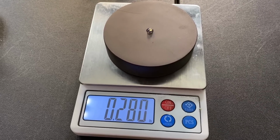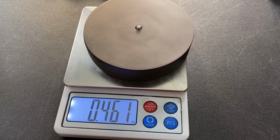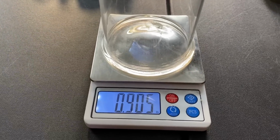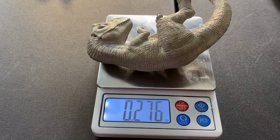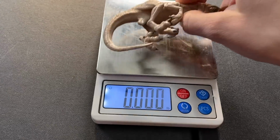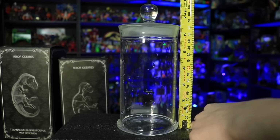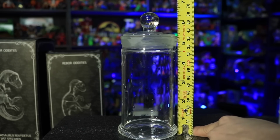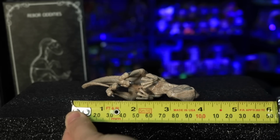So let's go ahead and take some weights. The Velociraptor base is approximately 0.28 pounds. Tyrannosaurus base, 0.461 pounds. The Velociraptor jar, 0.699 pounds. The T-Rex jar is approximately 0.905 pounds. And our little baby T-Rex, 0.276 pounds. And our little Velociraptor is 0.083 pounds. The Rex jar is approximately 7.68 inches high. The Raptor jar is about 6.5 inches high. Our baby T-Rex is just a little over 5 inches long, while our Velociraptor is about 4 inches long.